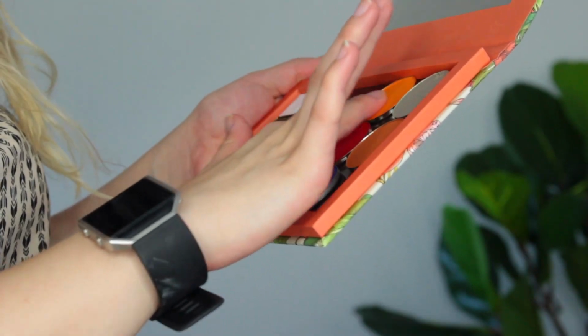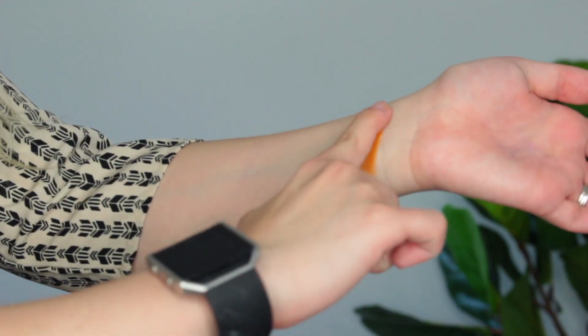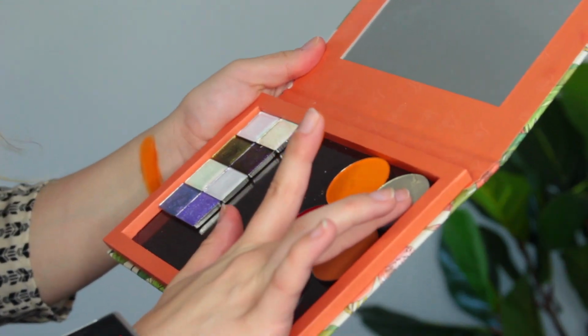All right, let's do the other shades. So we've got Mango Margarita. It's like a beautiful neon mac and cheese color. It's the best way I can describe it. Oh yes, look at that. Oh, that is beautiful. Spring Fling.